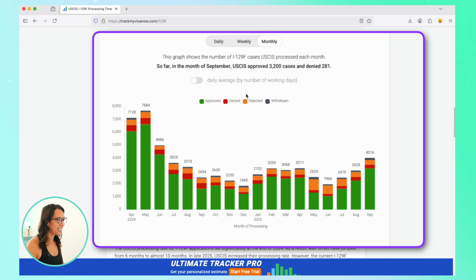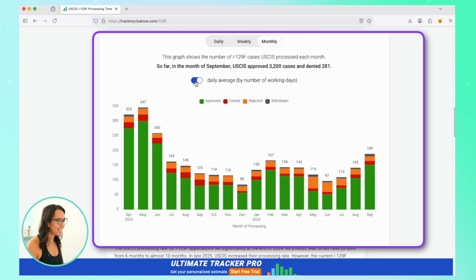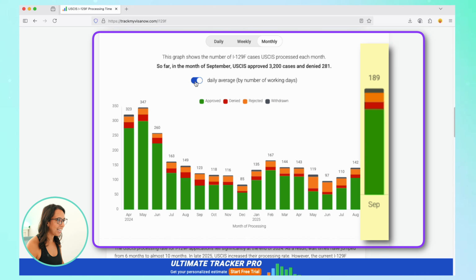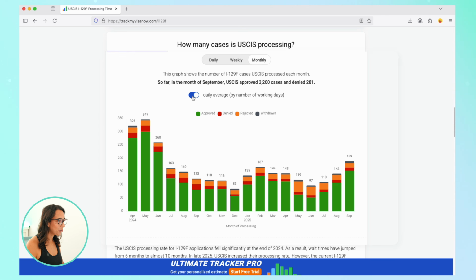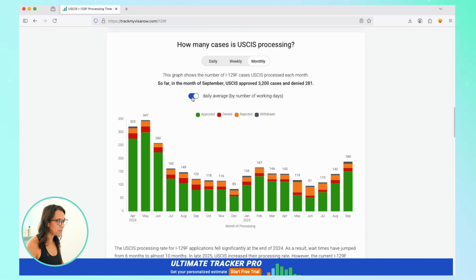If I toggle this button here, it shows that USCIS are processing a daily average of approximately 189 cases in September. Hopefully, this means there will be an improvement in processing times. USCIS does have a proven track record of speeding up to reduce the wait time for K1 processing.